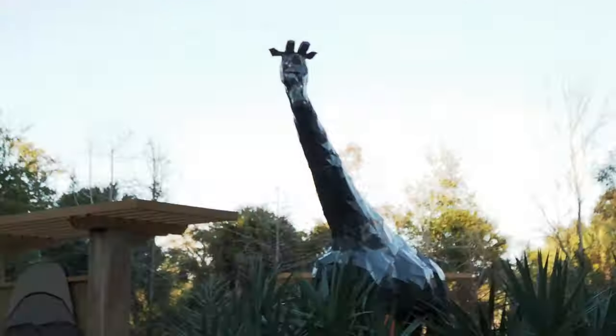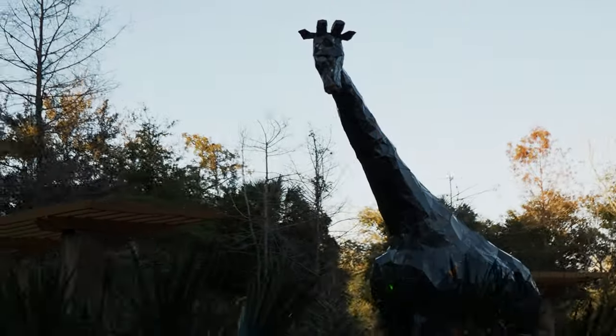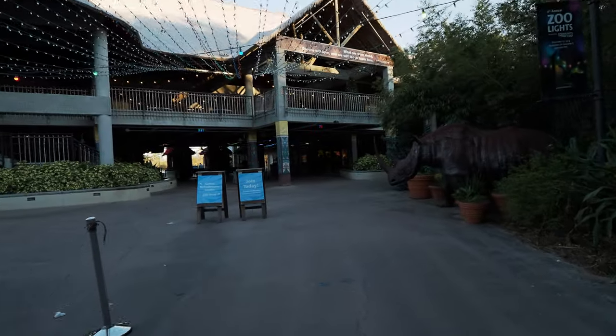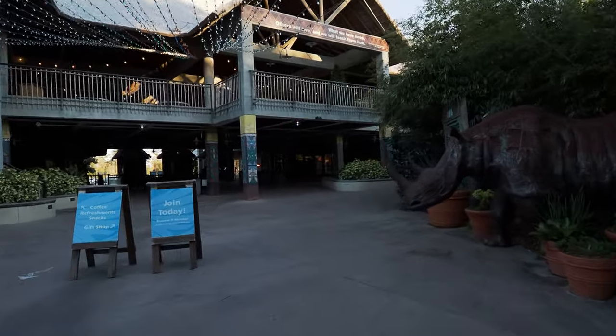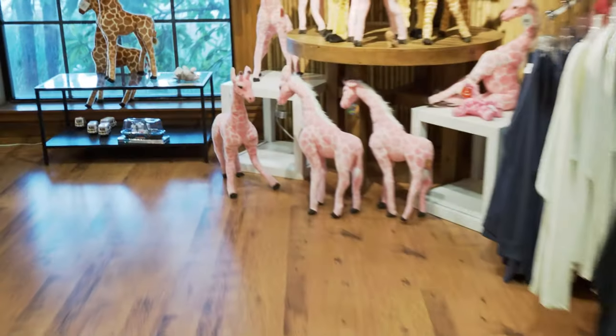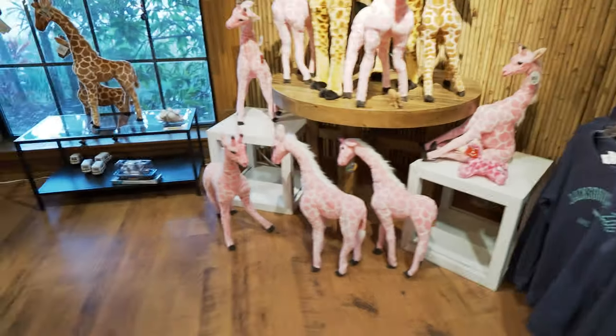Oh man, look, another one of those metal animals. That's a giraffe. But I think we're gonna try to get into the gift shop. Hopefully. Oh come on, please be open. Pretty please. Luckily for me, it was open. All kinds of fun gifts in here, and a tree. Oh, that's what I was looking for. The pink giraffe. This is the thing that Brittany wanted. All right.